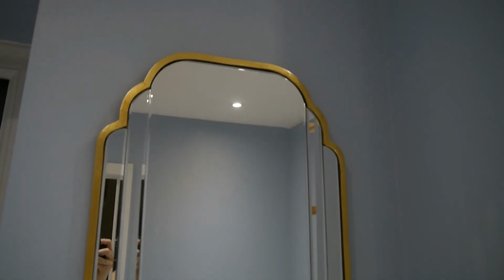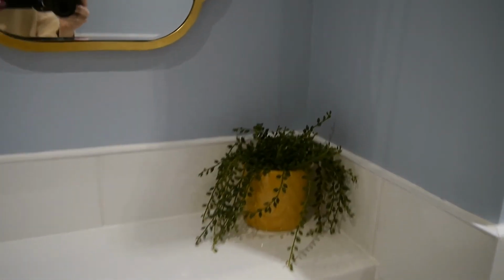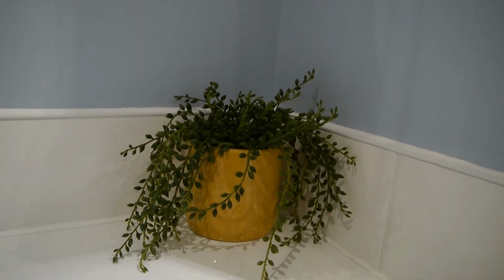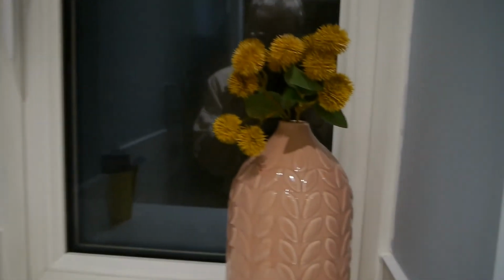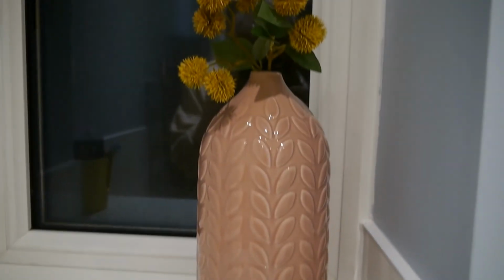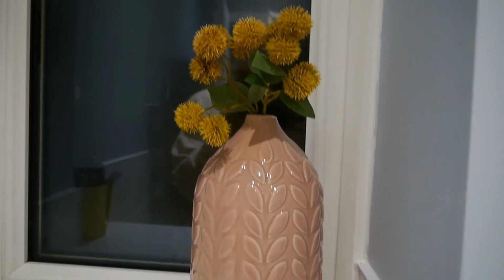So we have this gorgeous antique style mirror. This is from Dunelm. The little faux plant in the corner there is from IKEA, but the plant pot is also from Dunelm. These are both from Dunelm. Beautiful blush vase and the little faux stems in there.